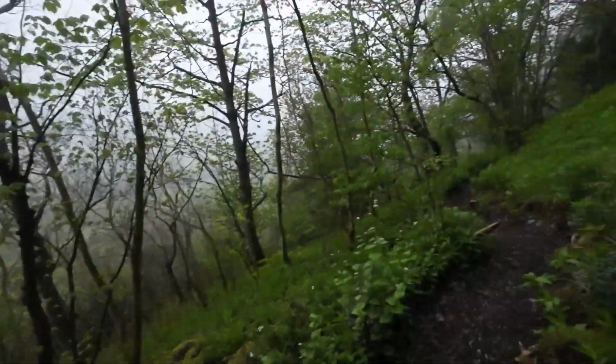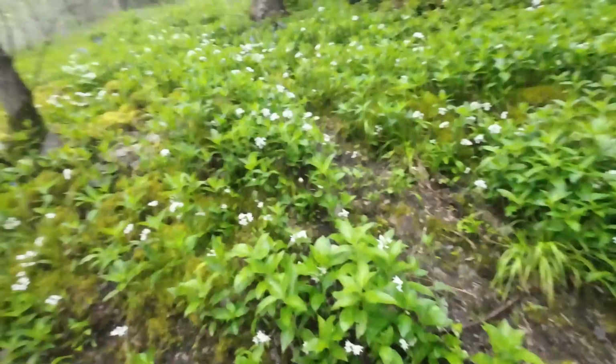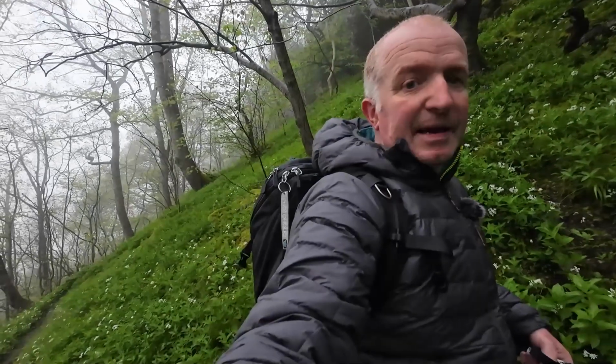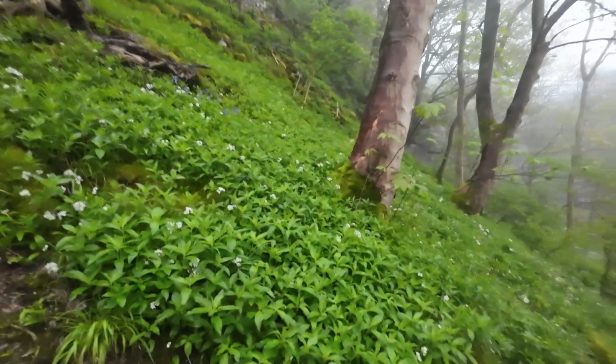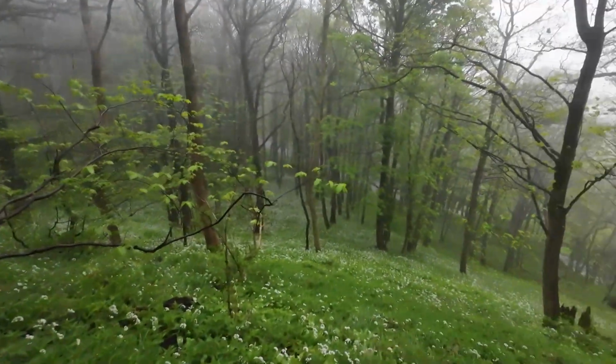Yeah, it's really dense up here. Really is dense. Right, peeps, I've turned back. Of course, there was no way I was getting through there, and there was no wild garlic either. The fog just doesn't look to be lifting me up. But I'm going to walk back the same path, see if I can notice anything different.